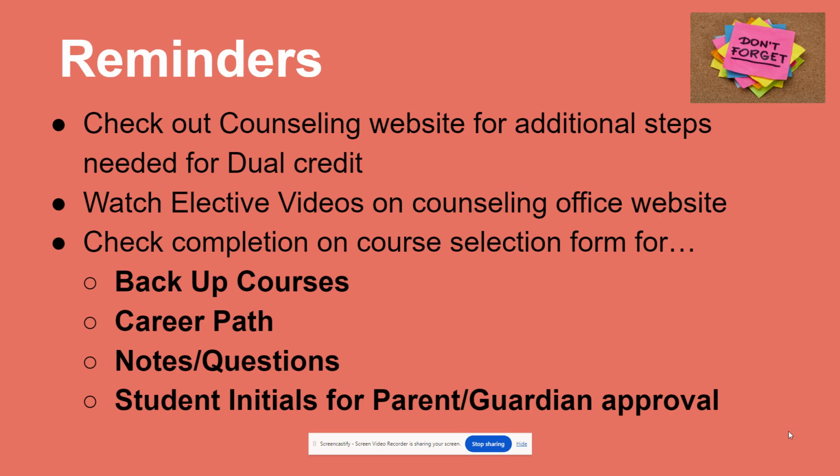Be sure to put down what your career path is. If you are undecided, then try putting your top 3 possible career paths, or at least put a narrowed down area that you are interested in. The more information we have, the better able we are to help guide your course selections. If you have any notes or questions for your counselor, this is your chance to put them down. Make sure you go over this form with your parent or guardian, and then put your student initials at the bottom when you are done.